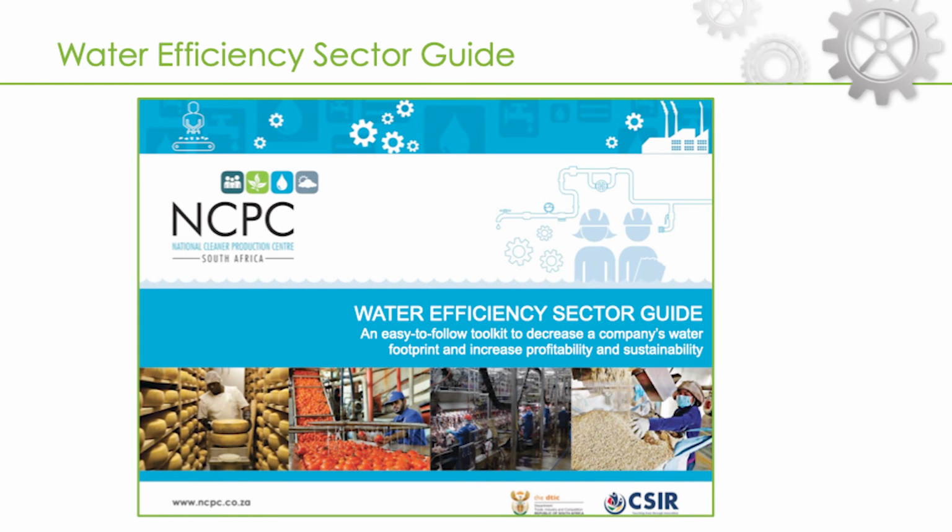Just to show you, this is something we've already produced. It's called the Water Efficient Sector Guide. That is how it looks. Basically, this is just the cover page. It can be used by anyone. It's an easy to follow tool. You don't necessarily need an engineer. Even a business owner of a small, medium enterprise can follow through this guide, and the guide will really assist them in that.